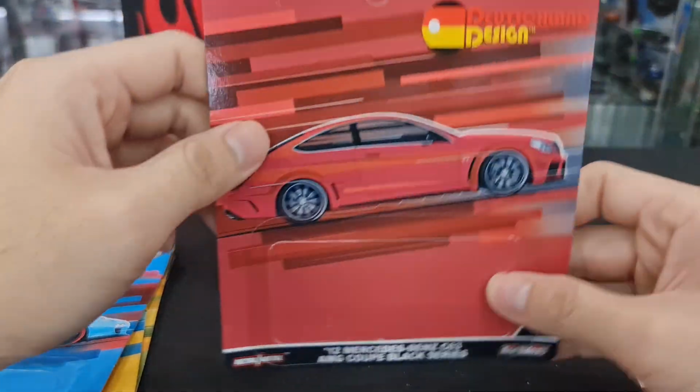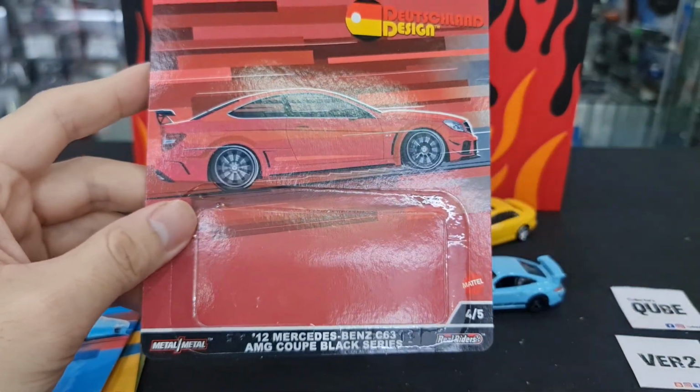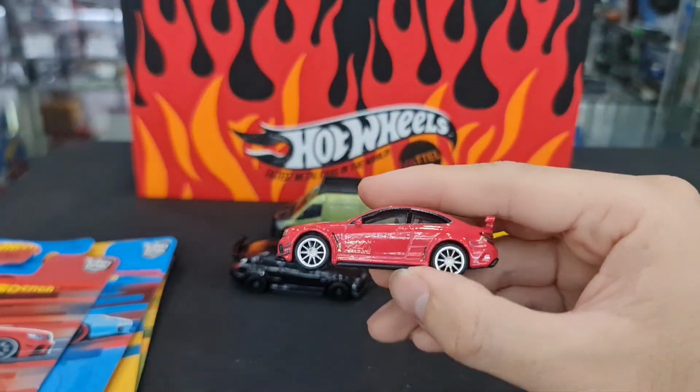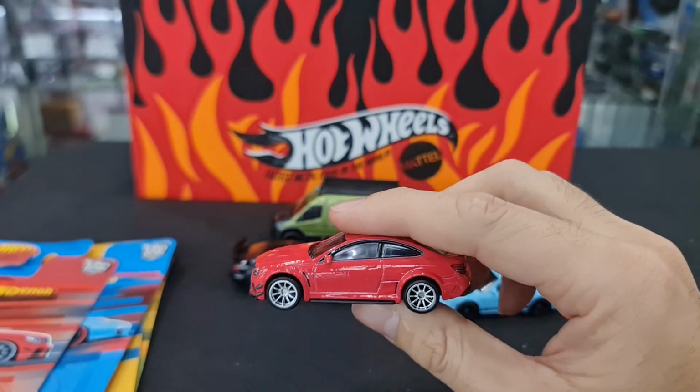If you go to number 4, this is a regular version. This is number 4 in red. Oh, look at that. Oh, I have the tarmac one here somewhere.